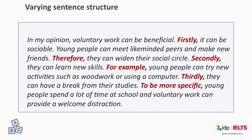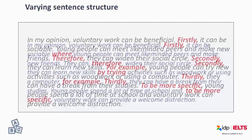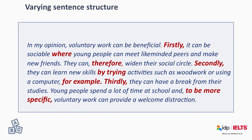Hopefully, you've identified these changes. That's right, we've changed some of our incidences of active voice to passive voice. This is another way we can really provide more variety to our writing. I'm going to hand over to Laura now to talk about general grammatical accuracy.